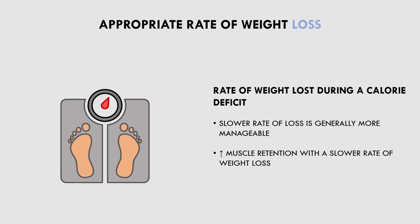Like we established in the first video from this series, there is no minimum rate of weight loss, but a maximum of around 1% of body weight loss per week shouldn't be breached in most cases.